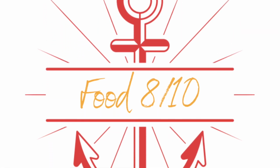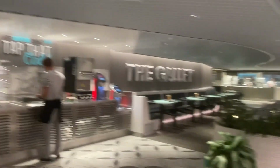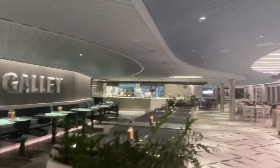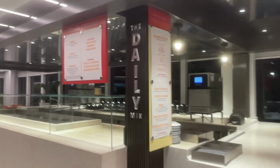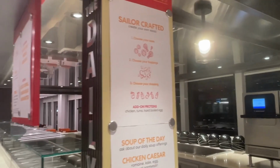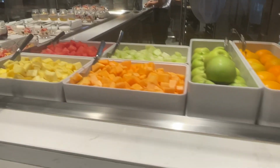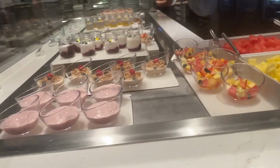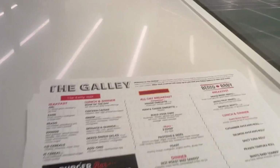Next up, we have food. For food, we gave it a rating of 8 out of 10 because there's just so much variety and it's all included. So let's start with the galley food first. The galley is kind of like the buffet, and Virgin Cruise prides itself on not doing buffet-style food. And it's nice. It still kind of works like a buffet, but with extra work, I feel. Because you have to sit down, and for some of the places you have to order through a person or a crew member, and for some of the places you can get up and pick it up yourself, so it can be a little bit confusing.